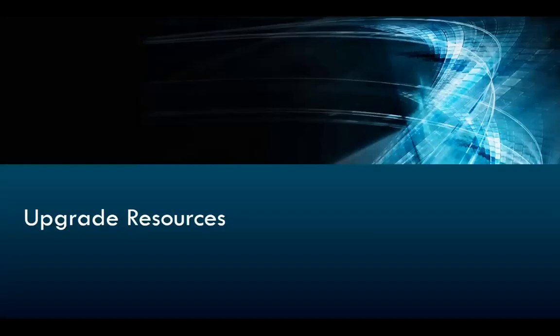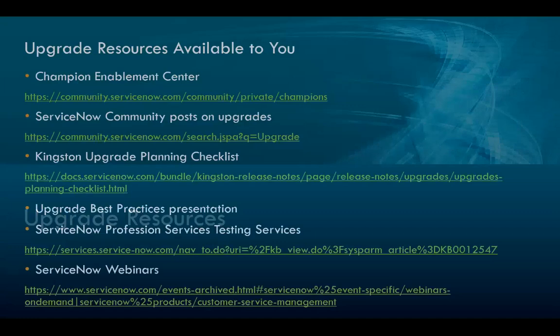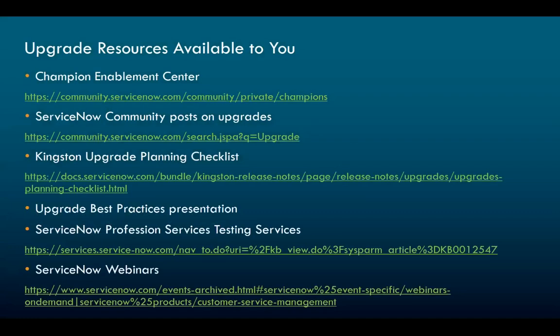All right, so now we've talked about reasons to upgrade, feature, function, support. We've talked about the upgrade process. We've talked about testing, which is a significant aspect and factor within testing. We also want to talk about and provide you some information on upgrade resources. There are quite a number of different resources out there in the ServiceNow ecosystem and communities to provide you a lot of information on how to do upgrade, how to do testing. We will be providing this presentation after the webinar is completed, so you'll have access to all of this.